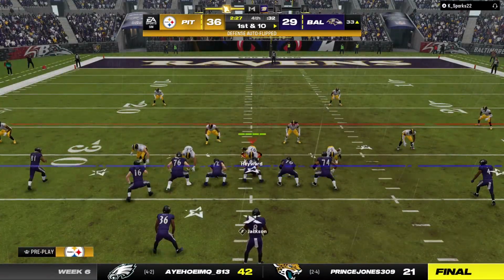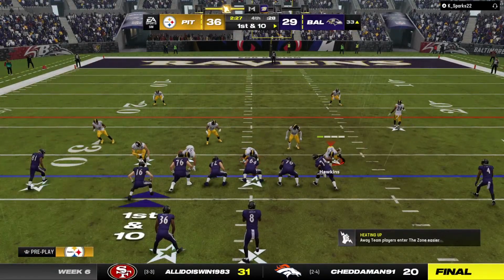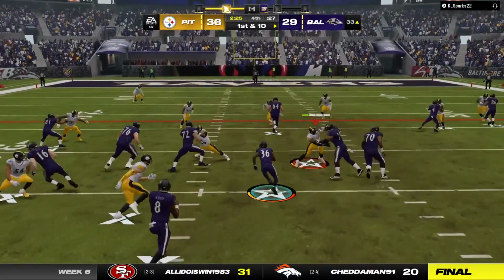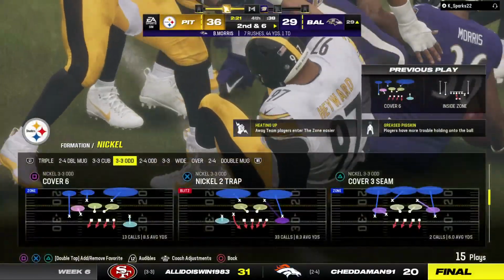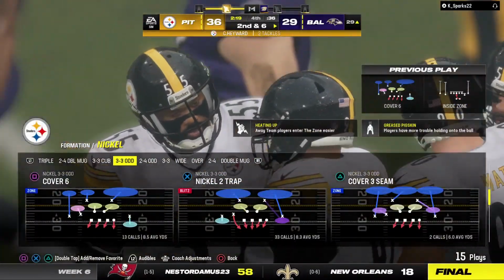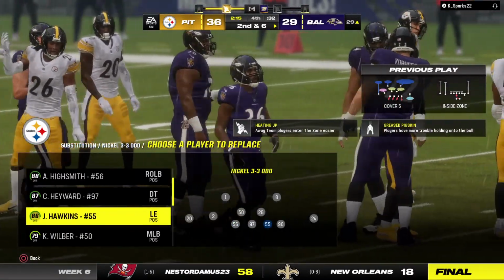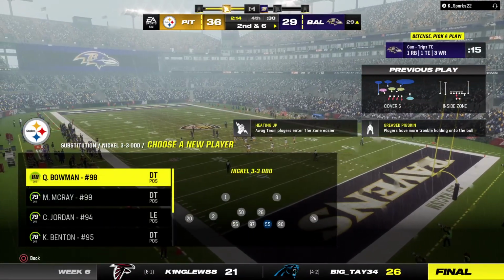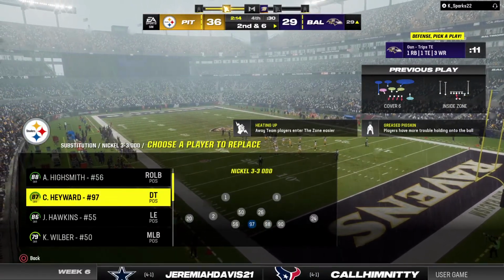All 3 timeouts plus the 2-minute warning. Here's 1st and 10. They run with Morris. He'll work his way up the middle for a gain of about 4. Second down. And that was a quality play to start a new set of downs. That was simply an offensive line winning the battle up front and winning it in a big way and giving their guy in the backfield a nice lane to hit.